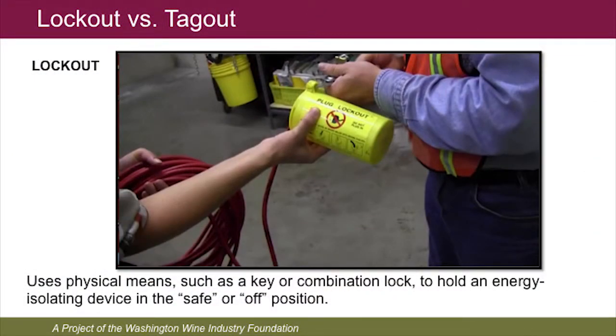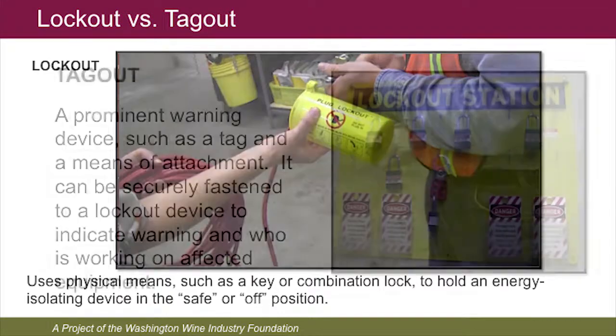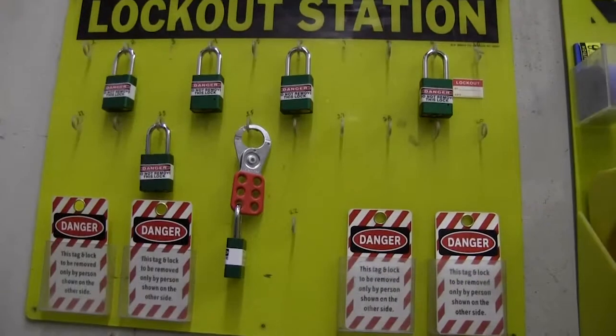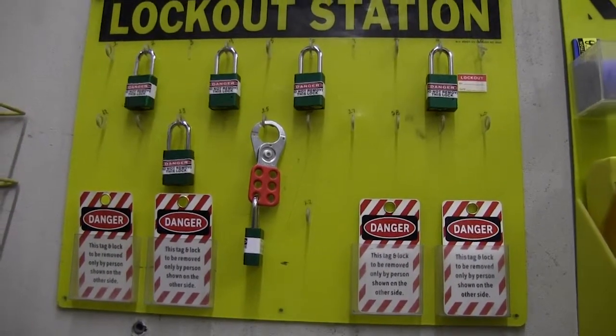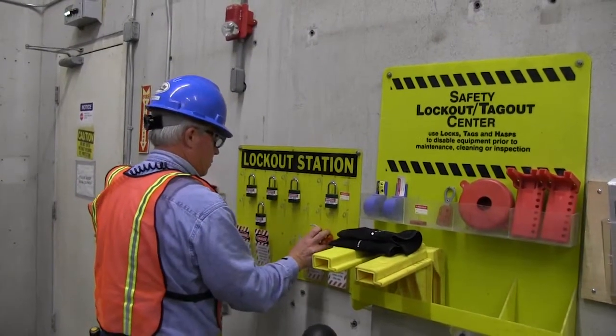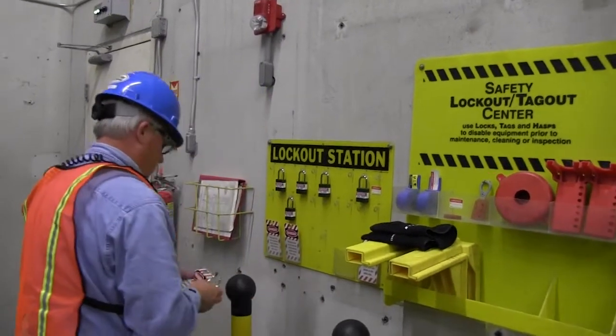A lockout device uses a physical means, such as a key or combination lock, to hold an energy-isolating device in the safe or off position. A tagout device is a prominent warning device, such as a tag and a means of attachment. It can be securely fastened to a lockout device to indicate warnings and who is working on the affected equipment. Whichever type of lock you choose for your winery employees, each employee must be issued their own lock, and these locks cannot be shared or used for anything else other than locking out equipment.